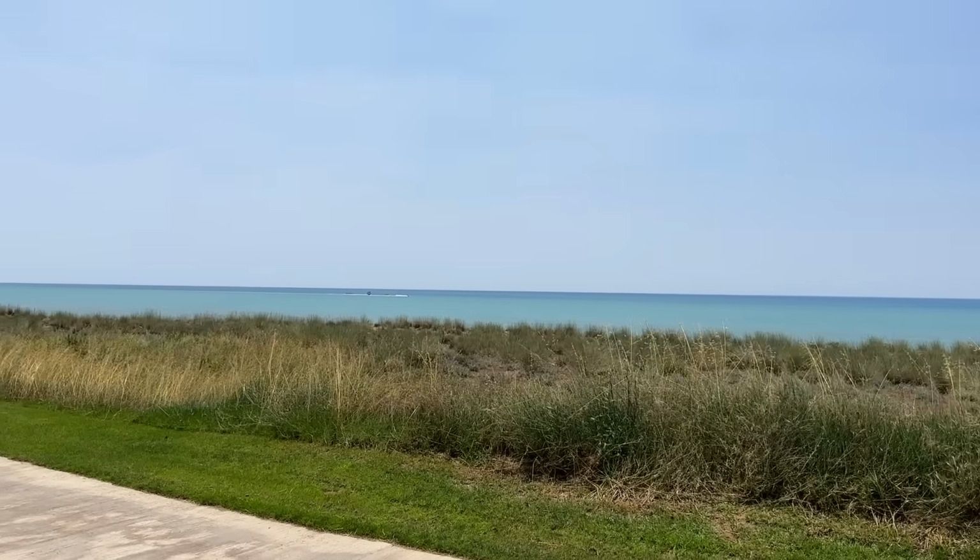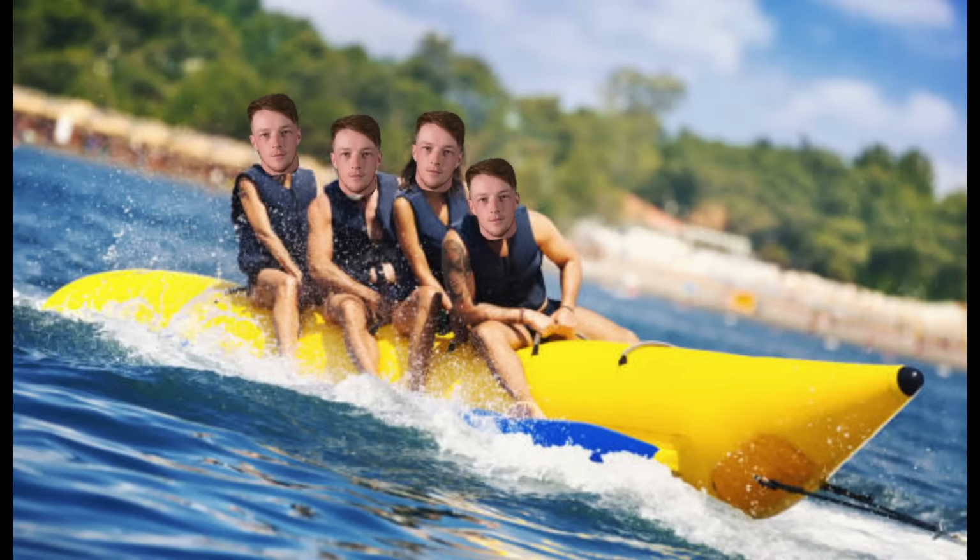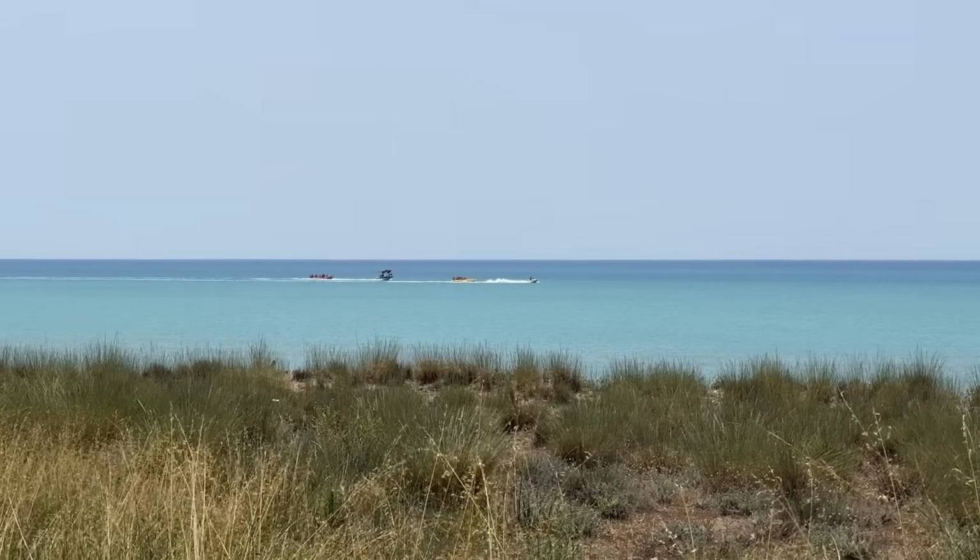Look at that out there. Oh, the banana ball. Look at me with a zoom. That could have been us, that. I bet Bobby's on there. Definitely, 100% that's Bobby on there. With dogs. Yeah, dogs.